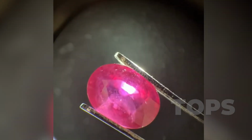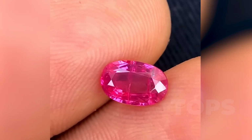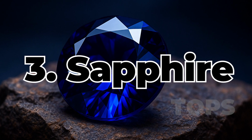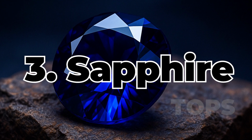Ruby isn't just beautiful, it's a high-performance crystal, bridging the worlds of luxury, legacy, and laser-driven innovation. Ranked third, sapphire, the crystal behind your screen and sensors.